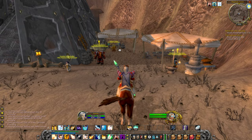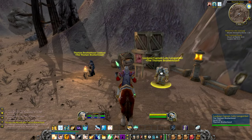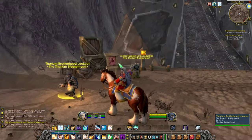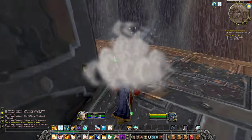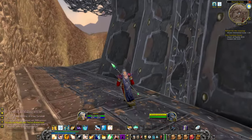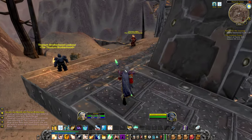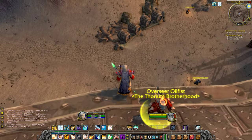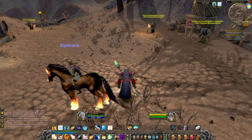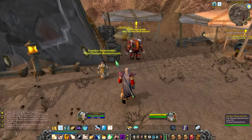Let's see, can we sell to anybody here perhaps? No vendors. What is going on here? Yeah, unless I'm missing something, none of these guys want to sell to us.